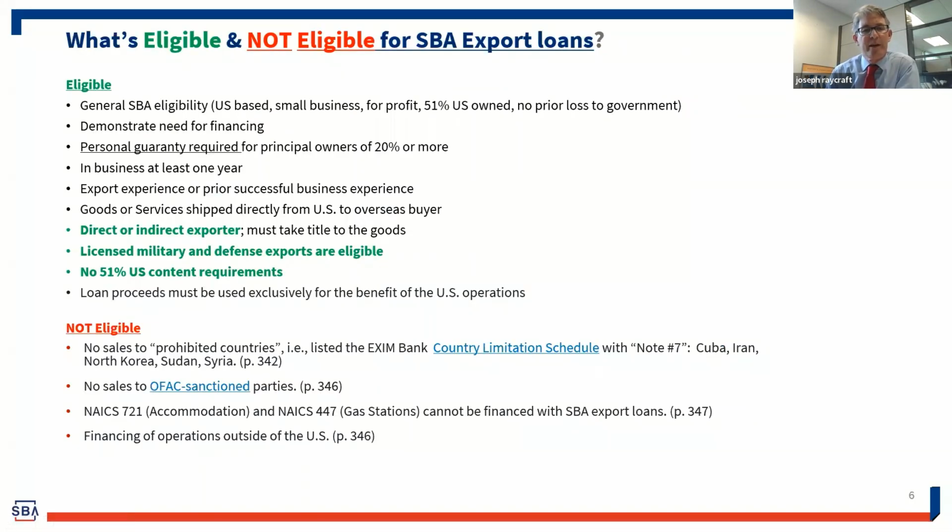So here's what's eligible for SBA and what's not eligible. I'll just hit these one by one. General SBA eligibility: it's got to be a US-based company. It's got to be considered a small business. That's determined based on your industry code, and it's based on either number of employees or revenue level. Must be a for-profit business, has to be 51% US owned, and no prior loss to the government. So if you've got a prior student loan that was defaulted on, that would exclude you from SBA financing.